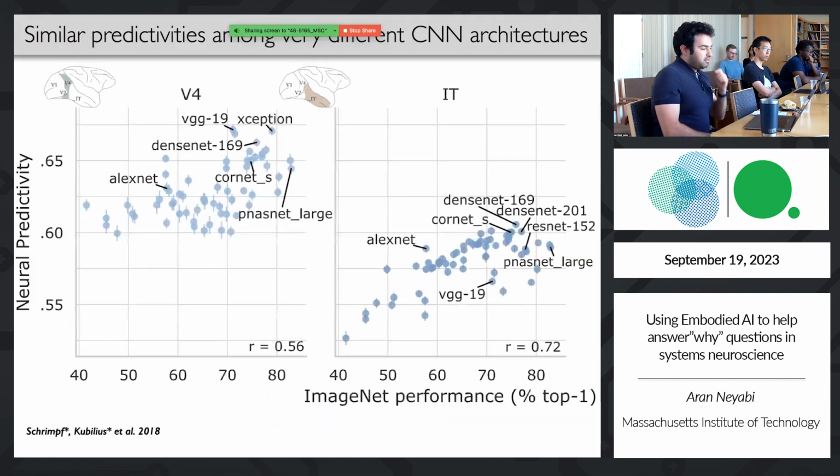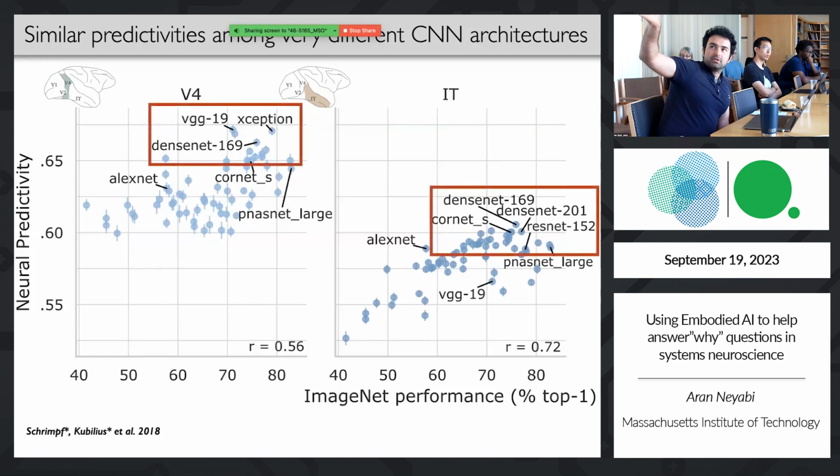And some of the motivation for this comes from, I guess, really everyone in this room has seen the Brain-Score plot where you plot neural predictivity, in this case to macaque V4 and IT, over ImageNet top 1 performance. And one thing we see is that we've hit a sort of cap on our ability to predict neurons, and in particular across very high performing models with varying depths, we see quite similar neural predictivities in both V4 and IT.